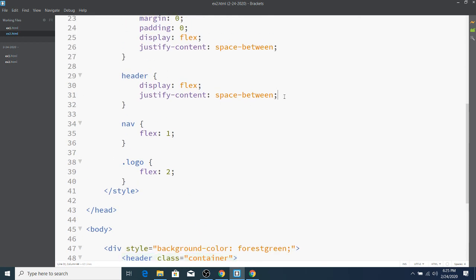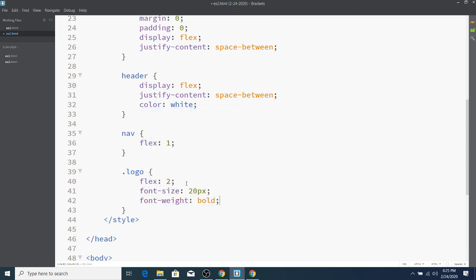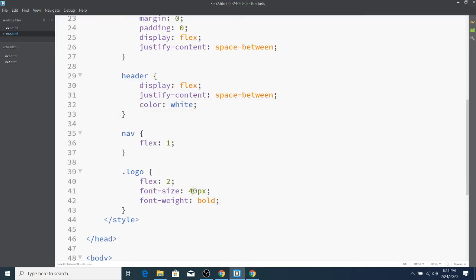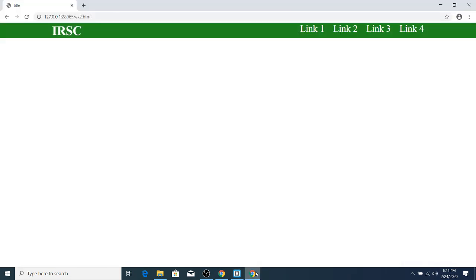So let's go back to header. Logo, let's go ahead and give a large font size. Maybe bold it. Let's keep on going here. Let's go 40 pixels. Let's see where that gets us. That's about right. And then under nav, we can go a little bit smaller. 30 pixels or something like that. I'm not trying to be exact here, but I'm just at least trying to get it readable.